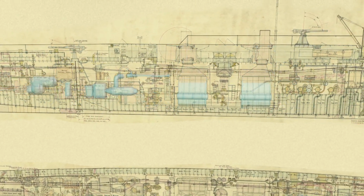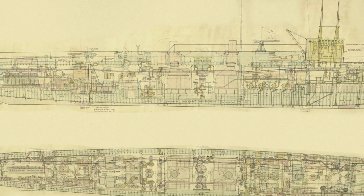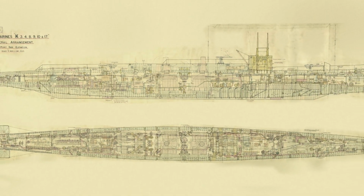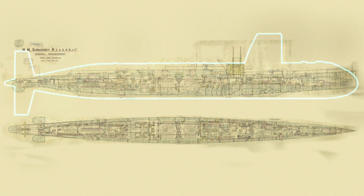Despite their failures, however, the K-class submarines represented an incredible technological achievement for their day. The tactical and strategic idea they represented remained a dream until the late 20th century, when the advance of technology gave it expression in the form of the nuclear submarine.